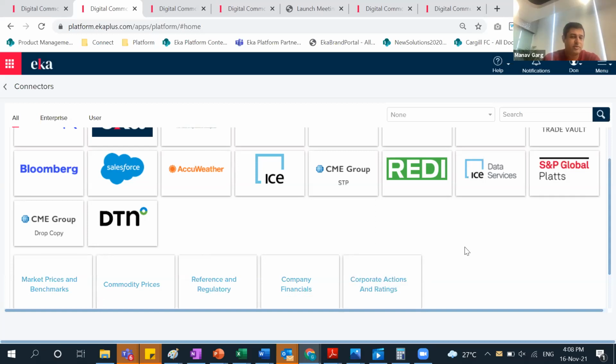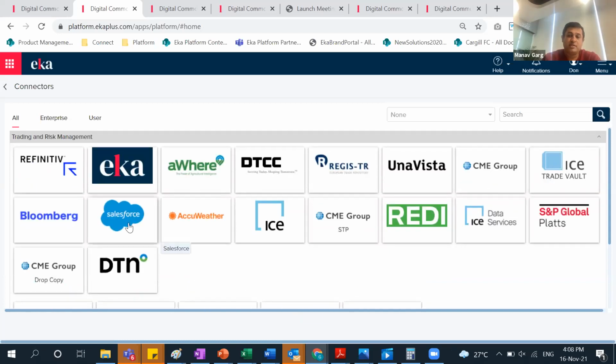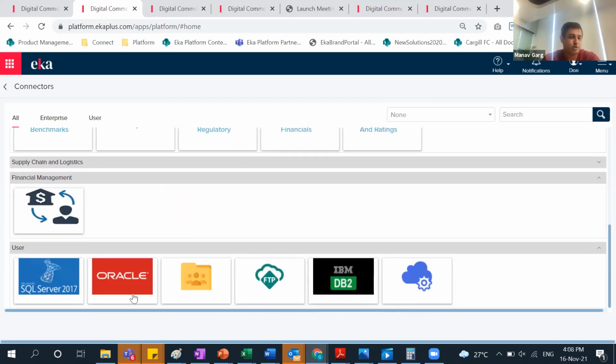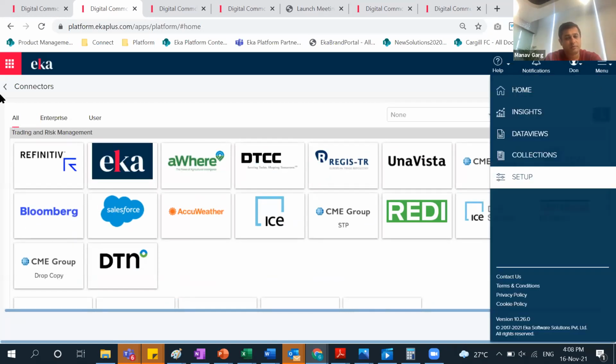Similarly, we have straight-through processing with ICE and CME for the risk and compliance, and Salesforce, of course. But this ecosystem will continue to grow, and that is a core part of go-to-market as well as the value proposition to the customer, seamless integration. Then the second component is the entire process automation or workflow automation, which we talk about.